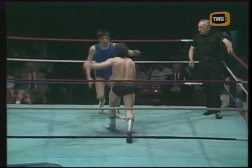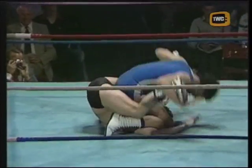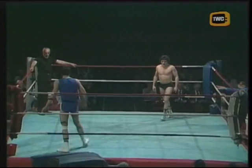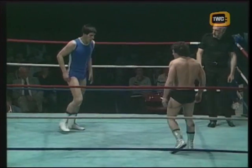Toe and ankle pin attempt. Beautiful stuff, and his Kidd nicely. He's got the arms this time around the legs. Perfect folding press. Second half of the bout, round 5, and with Johnny Kidd leading Steve Gray 1-0.